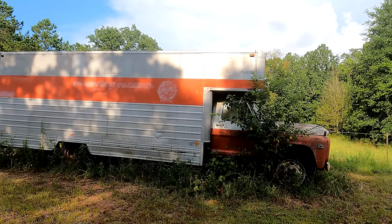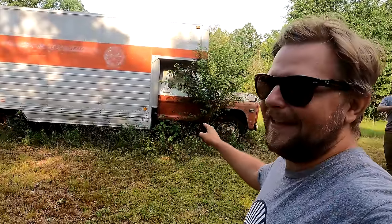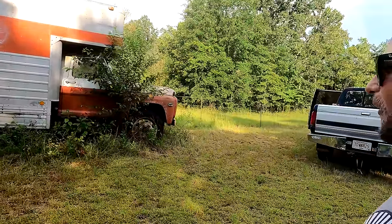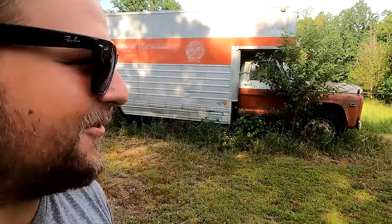All right, so we're here to rescue this 68 to 71, basically abandoned U-Haul truck out here in rural Georgia. By the end of this, we should be driving it out of here. It needs brakes. It needs to run, of course. But before anything, we have to do landscaping around it because it's a little grown up.